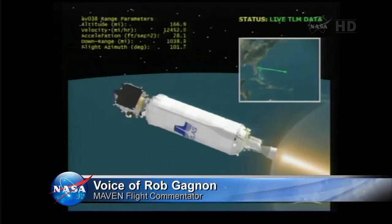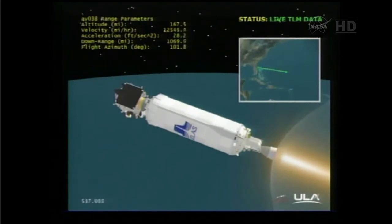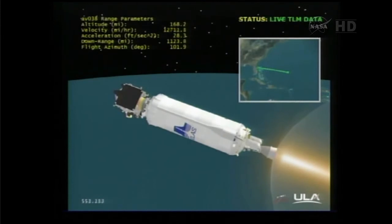Here you see our expected thruster firings. Very little roll control has been needed. Passing through 9 minutes into the mission, everything looking good. RL-10 is operating nominally. Seeing smooth body rates. Have loss of contact here at the Cape in communications. Antigua is now providing data.